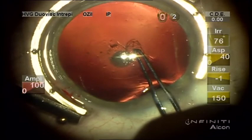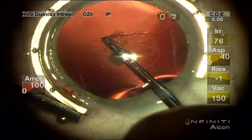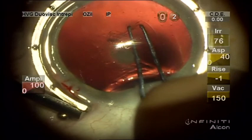Targeted size is typically 5 millimeters. The round shape also helps facilitate the cataract removal because it's an opening that has a fairly tough edge to it. It's not likely to develop a tear as the cataract is removed.